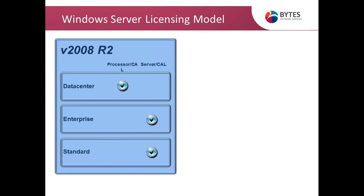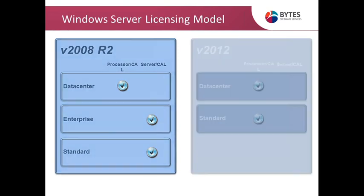Traditionally, the main editions, Enterprise and Standard, were available as a server license, and you needed to buy your additional client access licenses or CALs. And Data Center, a newer addition into the fold, has been available as a processor license, again with the requirement to buy additional client access licenses for the data center.